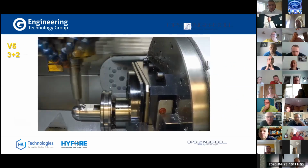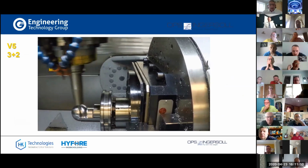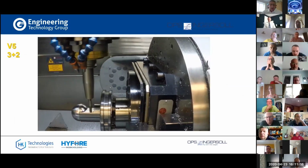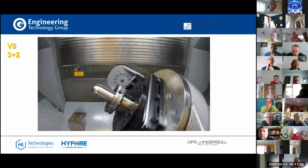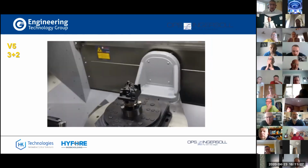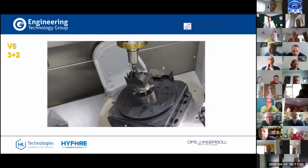This is typically used for 3+2 type applications. 3+2 means that you are able to gain access to parts that you wouldn't necessarily be able to gain access to in the standard configuration without actually having to turn the part around. This can be steel parts or potentially something like a graphite electrode where you need a very small cutter to get in to finish fine small details. This is what we call 3+2.